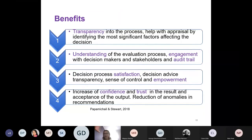When I looked at the decision analytics literature, not the AI literature, in order to see what are the benefits of these explanatory tools, this is what other researchers have said. It's all about transparency, engagement, having access to an audit trail, being satisfied, empowered to take decisions, confidence, trust. Trust is very important: to trust the message, to trust the person or the tool that conveys the message.